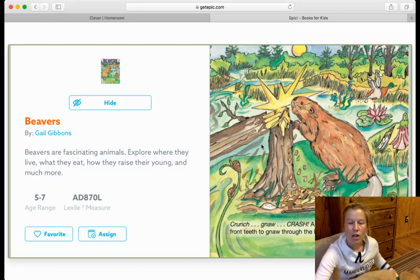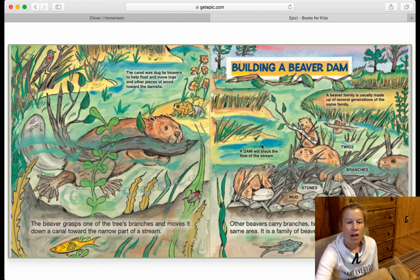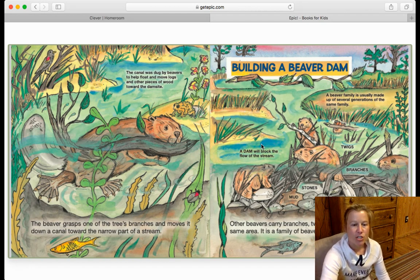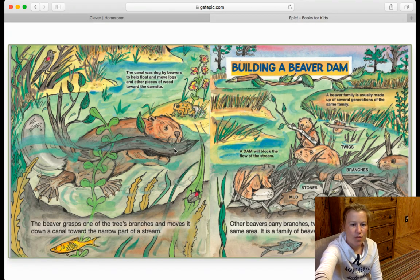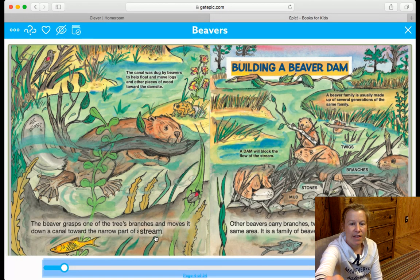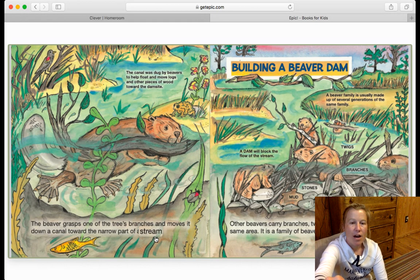Crunch, gnaw, crash. A beaver has used its strong front teeth to gnaw through the base of a tree. The beaver grasps one of the tree branches and moves it down a canal toward the narrow part of a stream. So it's showing you right here in our illustration. Now remember, even though we do talk about nonfiction books having real pictures, this illustration is showing us what it would look like in real life. So we see that the tree branch is in the beaver's mouth, and they're moving it down a canal towards the narrow part of a stream. Remember, a stream is a body of water.